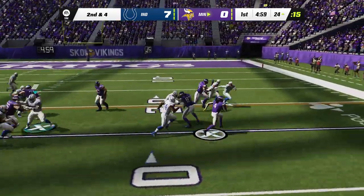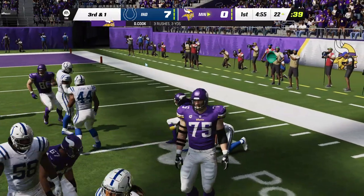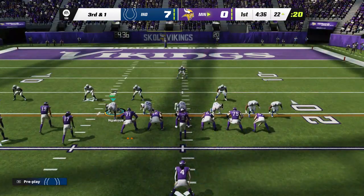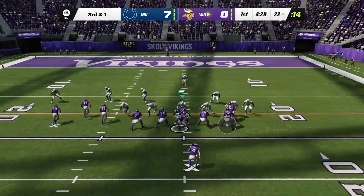Cousins gives way to Cook. This will be a short gain of 3 before he's brought down at the 22. That's some good tackling there to keep him short of that yellow line. Yeah, defensively, all I'm thinking is that on that play, get me to third down. Get me into a position where I can make one more play and get my defense off the field.